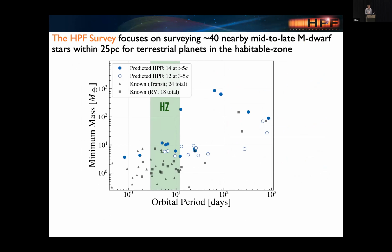One of the main reasons why we built HPF was to carry out a large-scale survey called the HPF survey to gain insight into the planet population around nearby mid to late M dwarfs. Here I'm showing an expected yield of the survey, which is currently ongoing, where we're surveying about 40 mid to late M dwarfs within 25 parsecs. The long story short is that the yield very much depends on how much observing time you get, which has been a challenge to completely secure. But in this simulation, the expectation would be about a dozen planets at more than 5 sigma and about double that at 3 to 5 sigma. These will be very exciting candidates for direct imaging observations in the future.